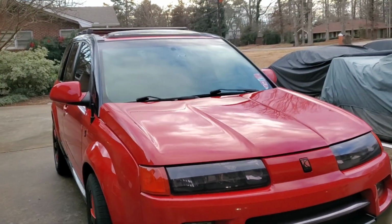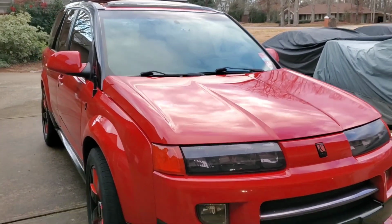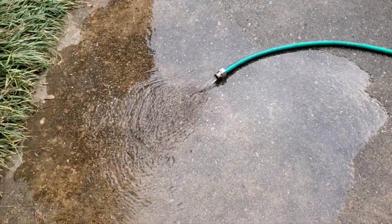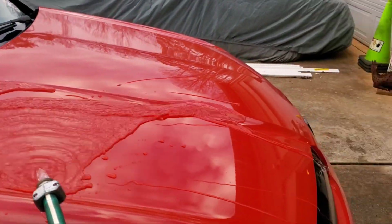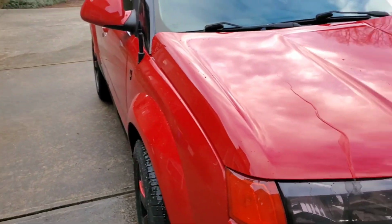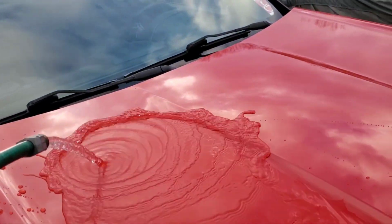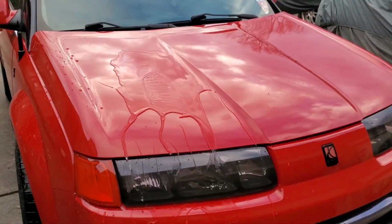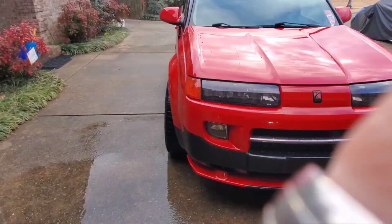I bet y'all thought I forgot the most important part. This is supposed to be hydrophobic and I didn't show you guys. It's all good. We're still here. And I got the hose running softly. And then we'll do a little spritzing as well. Got everything wiped off, obviously. How's that? Pretty good, eh? Hang on. Put the hose down so I don't soak everybody.